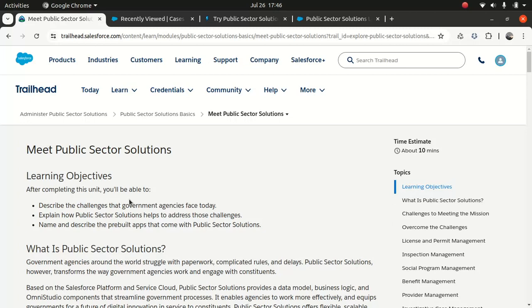Now, why do we need public sector solution, right? To begin with, you may wonder. Now, think about a scenario. If you're a government agency, right? Now, obviously, government agencies have a lot of challenges, right? Now, for instance, I live in New Zealand. Our population is around 5.2 million. We are not a big country, right? And we have a lot of government agencies, right?